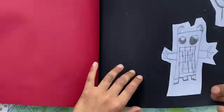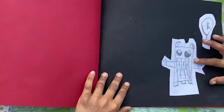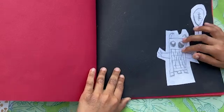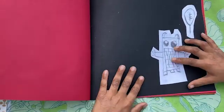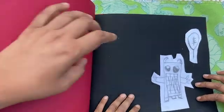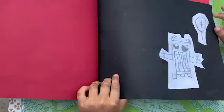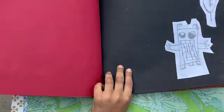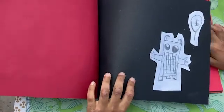What are those guys? This is a BB monster. And what's that thing on top? Here's an idea. Oh, okay. This is a light bulb. Okay. What's his idea? His idea is to get these guys out of the portal. Can I see the guys next to the portal?